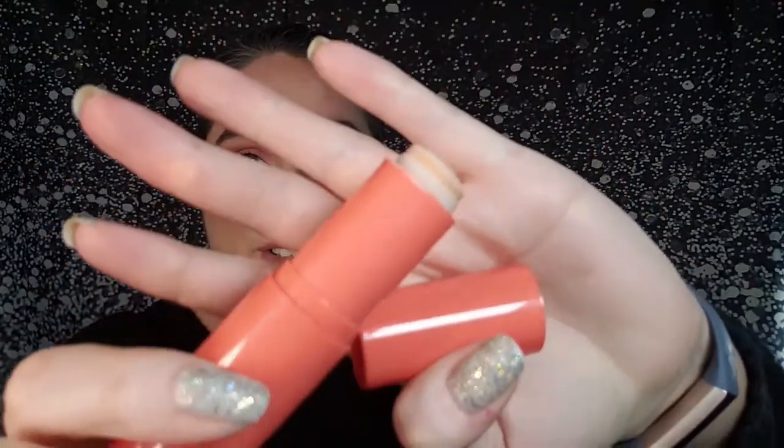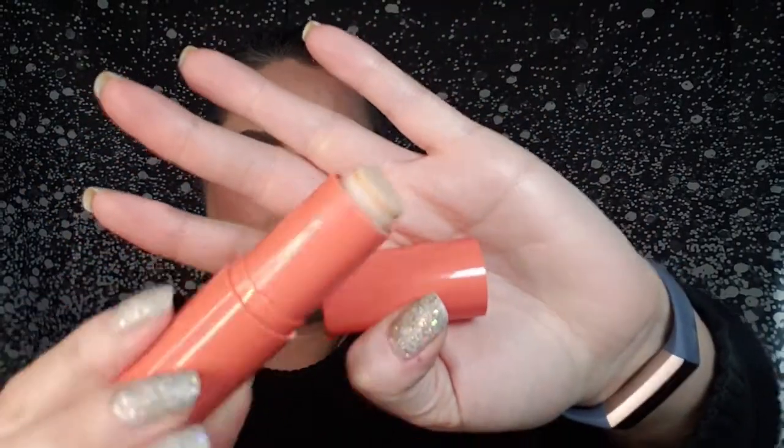And lastly, in the makeup department, I have my Juvia's Place Stick Foundation in the shade Nicaragua. I didn't actually finish this, but I just can't. I happened to be going through some photos the other day, and I saw that this was pictured in my makeup stash in 2018. So it's old. It's just time to go.